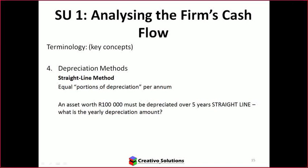I don't know how to calculate it. An asset is worth 100,000. It must be depreciated over 5 years straight line. Yes, but I don't know the percentage. How do I get the percentage? Well, if I've got 5 years, what's the total value of the asset? 100,000. So how much will I have to depreciate every year? Yes, 20% or 20,000. So 100,000 divided by 5 years is 20,000 per annum.